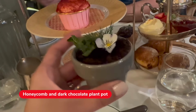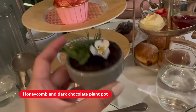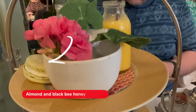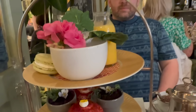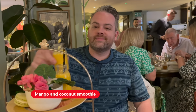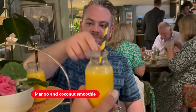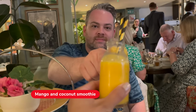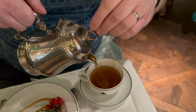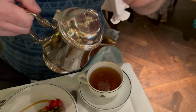And for the sweets or dessert course, you get a honeycomb and dark chocolate plant pot, super creative, an almond and black bee honey macaron, red velvet raspberry cake, and one of my favorites of the day, a mango and coconut smoothie. So creative and so good. It tasted like mango lassi. So if you get a chance to do afternoon tea in Oxford, definitely do it.